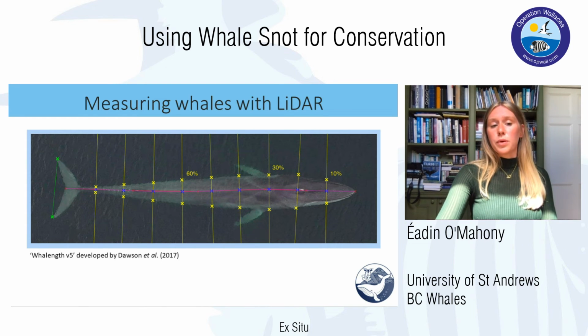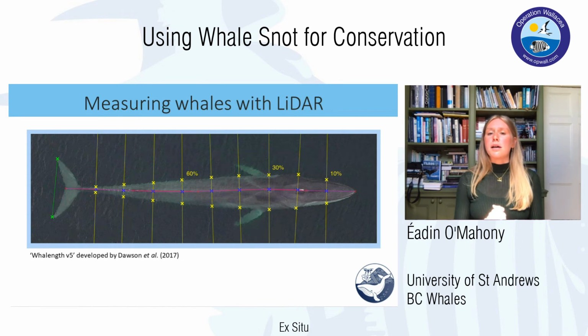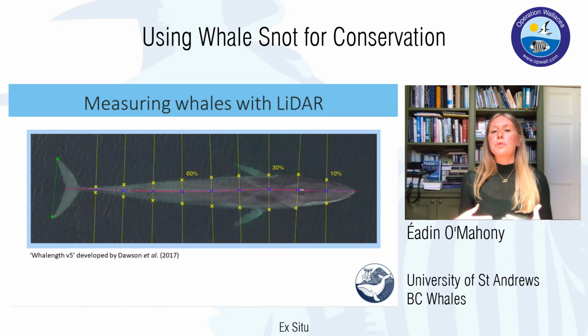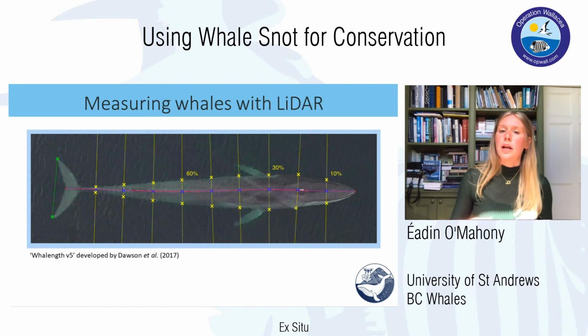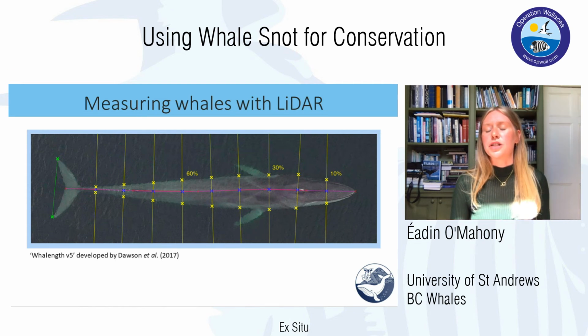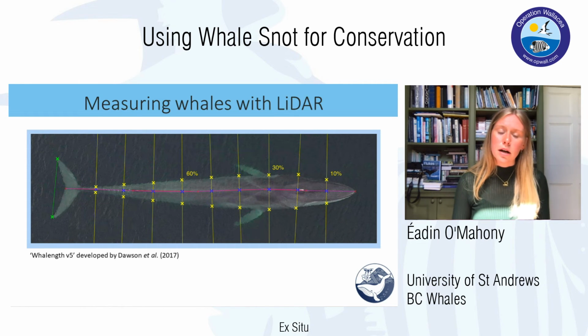So one of the things that we are looking for, for example, is pregnancy. We've seen a severe decline in the number of humpback whale calves, for example. So if we were able to detect pregnancy from the air, that certainly is something that could help us understand some of those population trends that might be occurring without us really understanding what's going on. It helps to answer some of those questions.